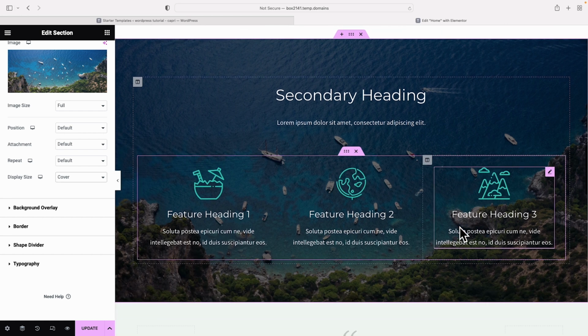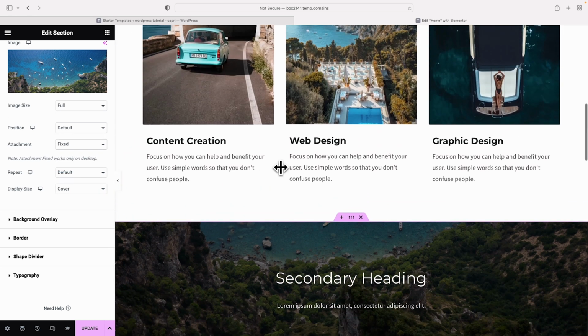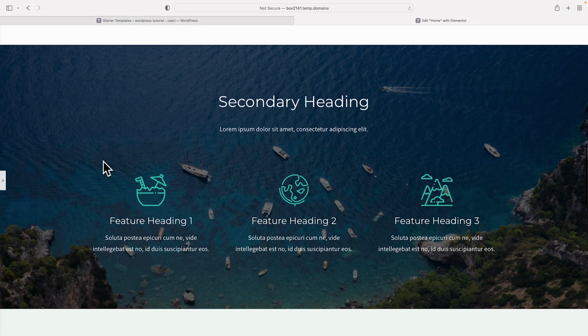And remember, if we want that to stay in place as we scroll, we just go to Attachment, Fixed. And then we scroll. Let me just go ahead and collapse this so we get a nice preview of it. And that just stays in place as we scroll, and I think that looks pretty cool.